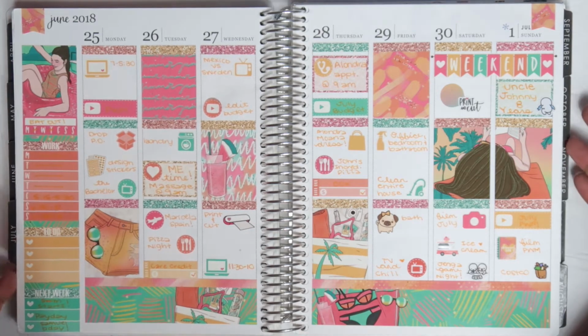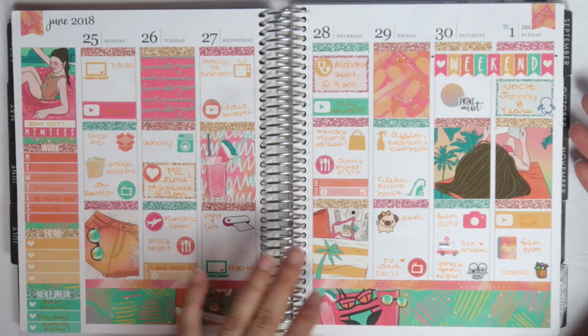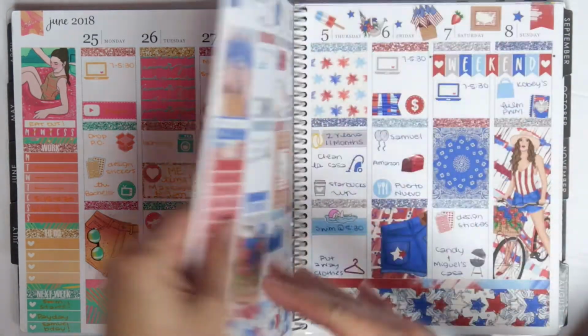But yeah, it doesn't look like it was too much of a crazy busy week or anything too exciting. But anyways, the spread at least looks cute. So let's go on then.